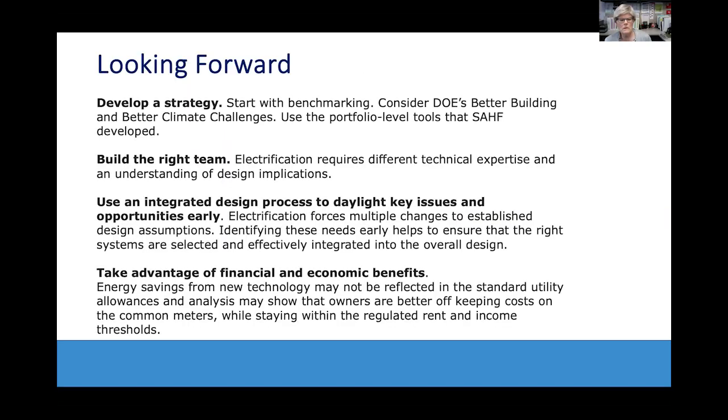Great. Well, wrapping up, how are you going to tackle this, and what can you do to be successful? This is what Walker and I help teams do, especially as people are thinking more at the portfolio level. A few weeks ago, the folks from SAFE talked about the tool they've developed to help people start tracking information and building a portfolio roadmap. The benchmarking requirements are forcing a lot of people to start doing that with their portfolios. And then there are the formal programs around the Better Building Challenge and the Better Climate Challenge that provide tools, roadmaps, competitions, and comparison with peers. That's an important way to get started, to come up with a basic strategy and set some goals for yourself to guide the process going forward.